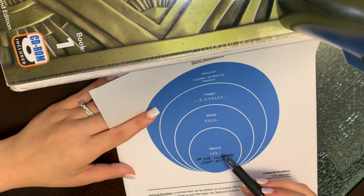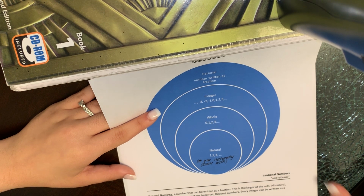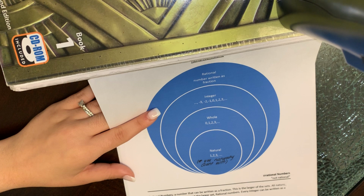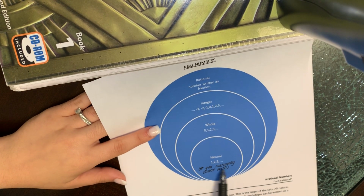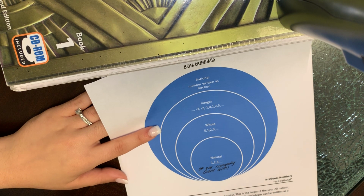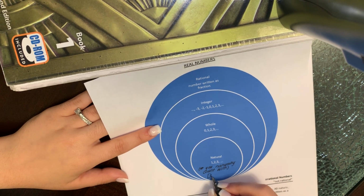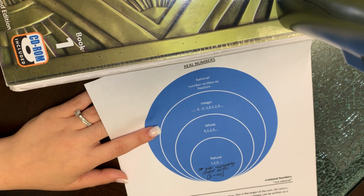Well, when you start counting, if I was to ask you how many chairs are in your house, you wouldn't start off with the number 0, then 1. For every chair that you count in your house, you would say 1, then 2, then 3, and so forth. So that's how you can naturally count. It's basically 1 to infinity, starting from 1 all the way to forever. And that's an infinity sign, by the way.